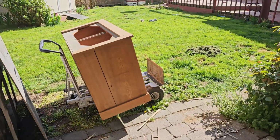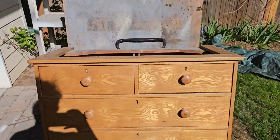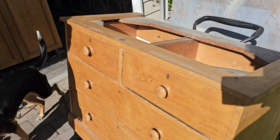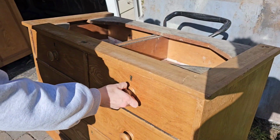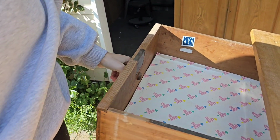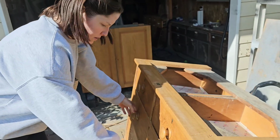We brought this piece back into the shop area. Come look. Look at the knobs. Do they have the wood backing? Uh-huh. Oh, it's good stuff. Wow, so they are original. It's so crazy. We did not think this would be an antique when we saw the pictures.